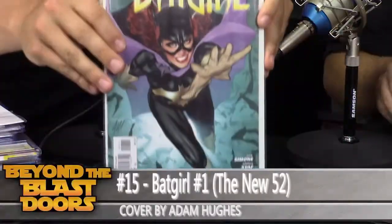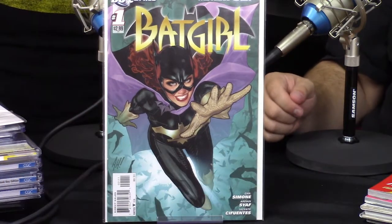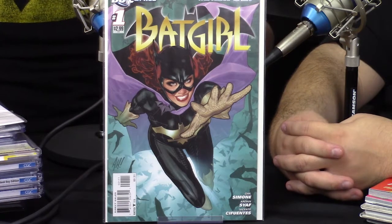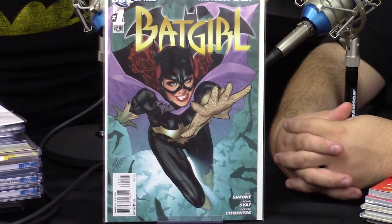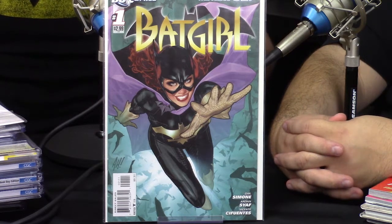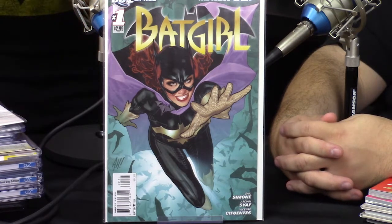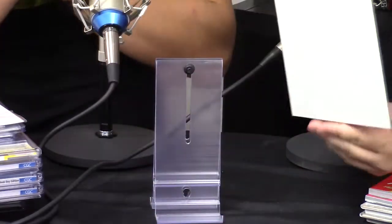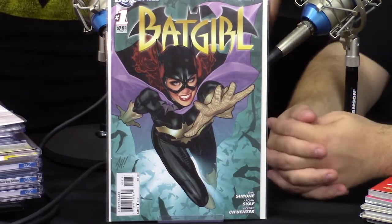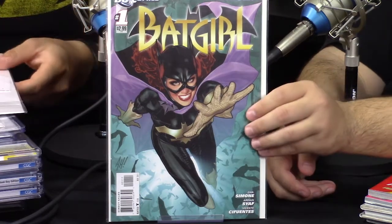Number 15 for me is Batgirl #1. This is from the New 52. And I just think it is the coolest thing. It's an Adam Hughes cover. And I think I've seen Alex post this a few times in his haul videos. I've seen a couple people have this cover. It's one of those images where you look at it and wonder, is that art or is that just a photo? Did someone draw it? Or is that someone actually in that pose coming at the screen? It's really cool. It's part of the Shattered run, but that's number 15 for me, Batgirl #1 out of the New 52.